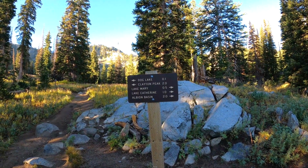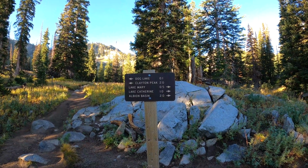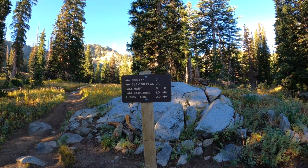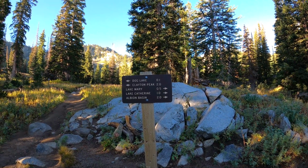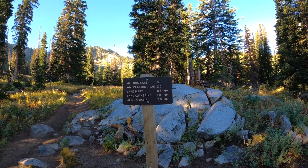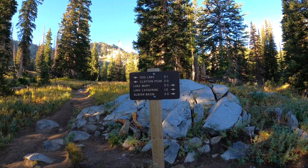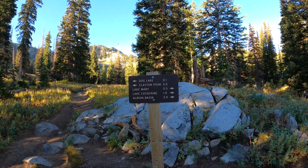We're at a trail junction right here. We're going to be going that way to Lake Mary, Lake Catherine, and up to the pass to look into the Albion Basin. But there is another lake right up here called Dog Lake. So we're going to do a quick little hike up to there, and I'll show you guys that.